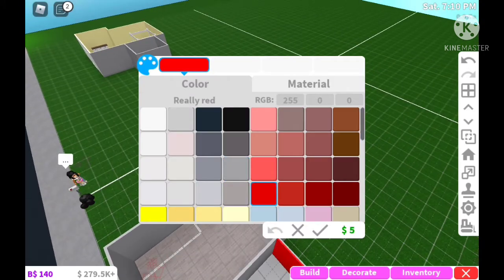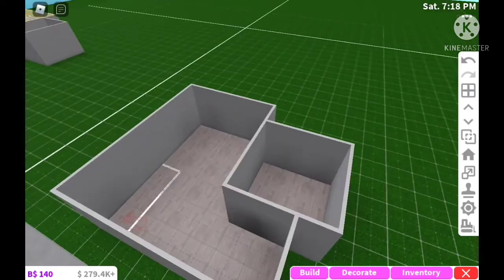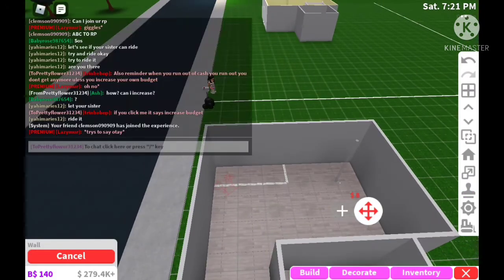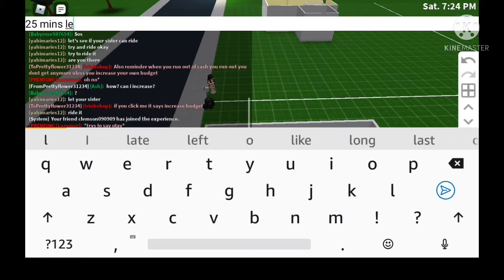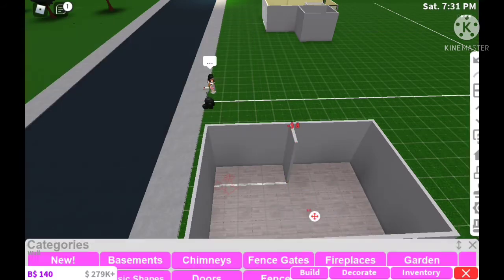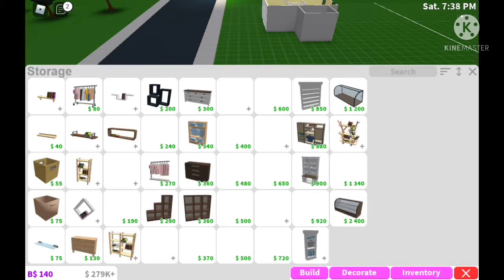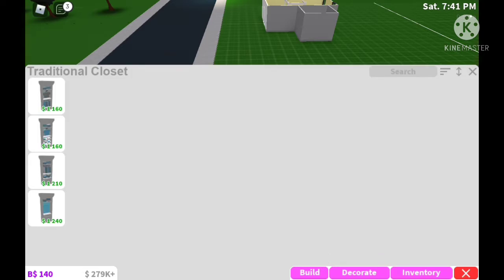So we are now just coloring the floors. I'm also coloring the walls. If you guys did wonder what floor I use, because a lot of people ask what floor and what colors I use, also there's 25 minutes left. I do use a hurricane gray flooring, and I always usually do wood planks for flooring. I think it just honestly looks so nice.